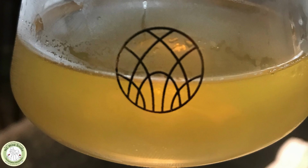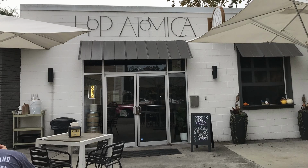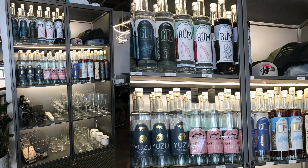So overall, food and drink at Hop Atomica, A+ on both accounts. And for the snobs, we want to go back. We discovered they also have spirits. Yep. And we want to take another trip, try some more food, and try some of their spirits.